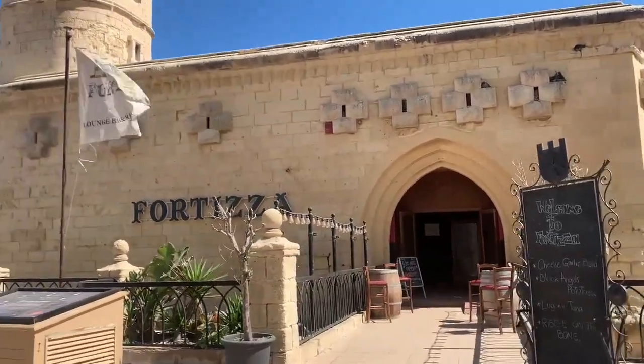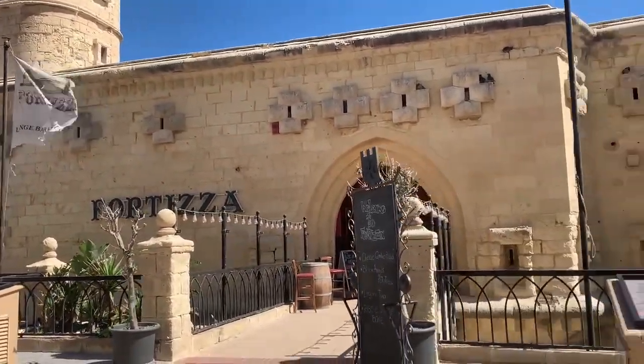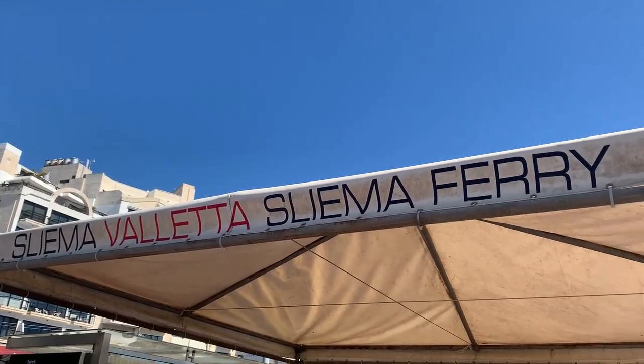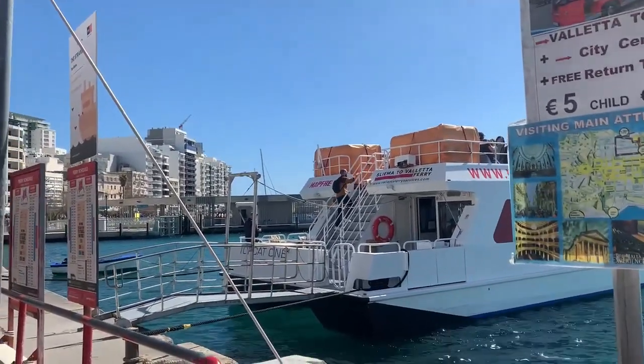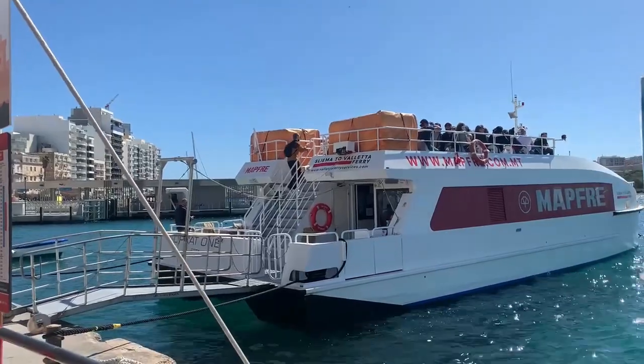This is our first official full day here in Malta, so the family and I decided to go and visit Valletta, Malta. And you can take a ferry from Sliema to Valletta. It leaves every 30 minutes and it takes about 15 minutes to cross.